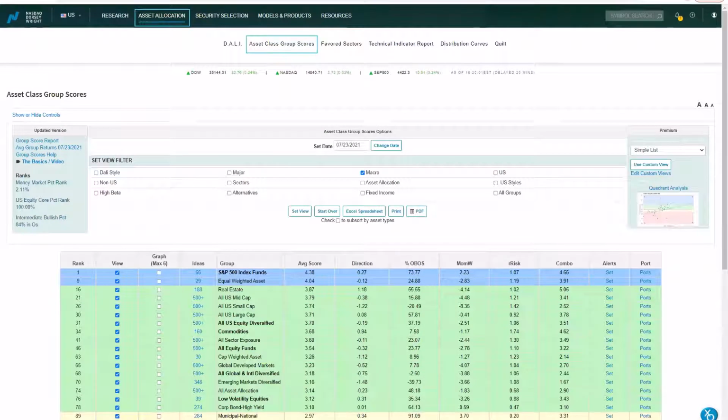Another report we use to gather market insights is our Asset Class Group Scores report, which calculates relative strength differently than Dolly, but provides similar insights. These rankings tend to move differently than the rankings in Dolly, giving you the opportunity to possibly confirm the strength of an investment category if it's scoring well according to both reports, or allowing you to potentially see things that have yet to develop in Dolly that may be materializing within the Asset Class Group Scores rankings.